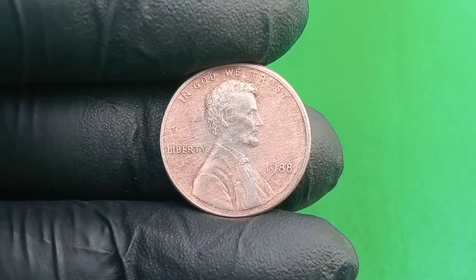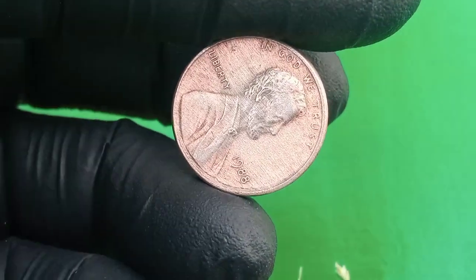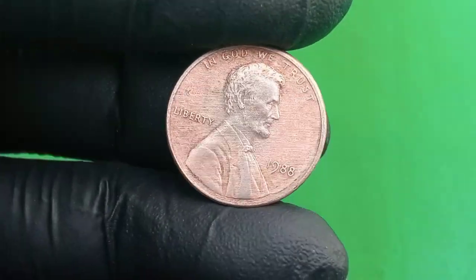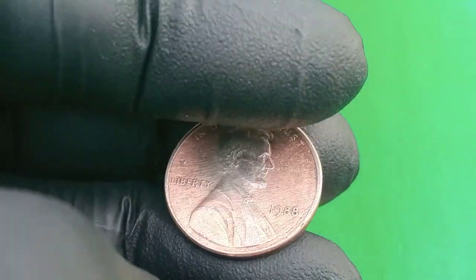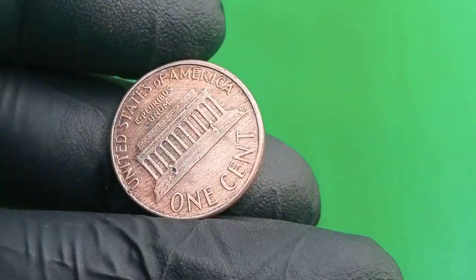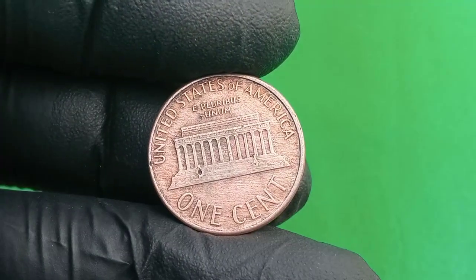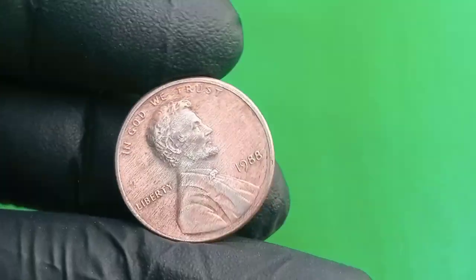Let's rewind a bit. The United States Mint has been producing pennies since 1793, but the 1-cent coin we're familiar with today, featuring Abraham Lincoln, wasn't minted until 1909. Over the years, pennies have gone through several design changes, but by the time the 1980s rolled around, the Lincoln Memorial design had become iconic.